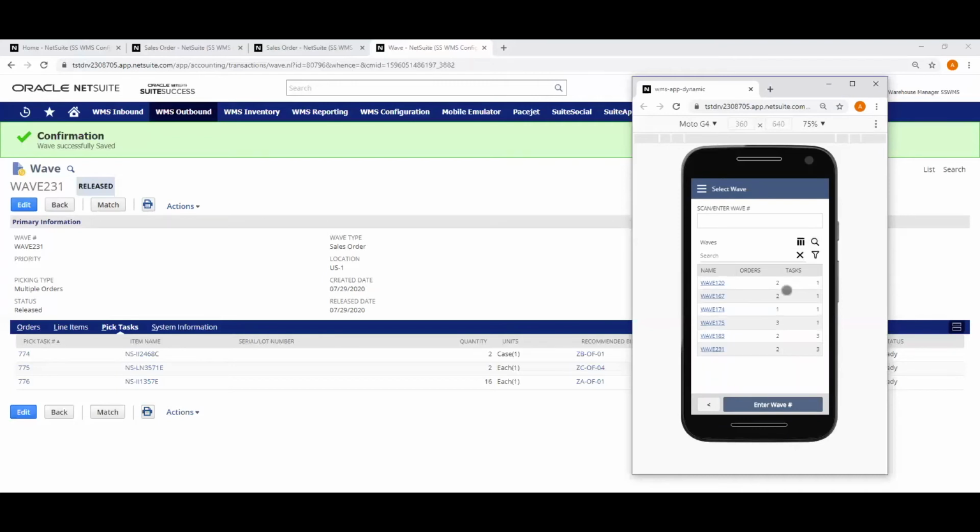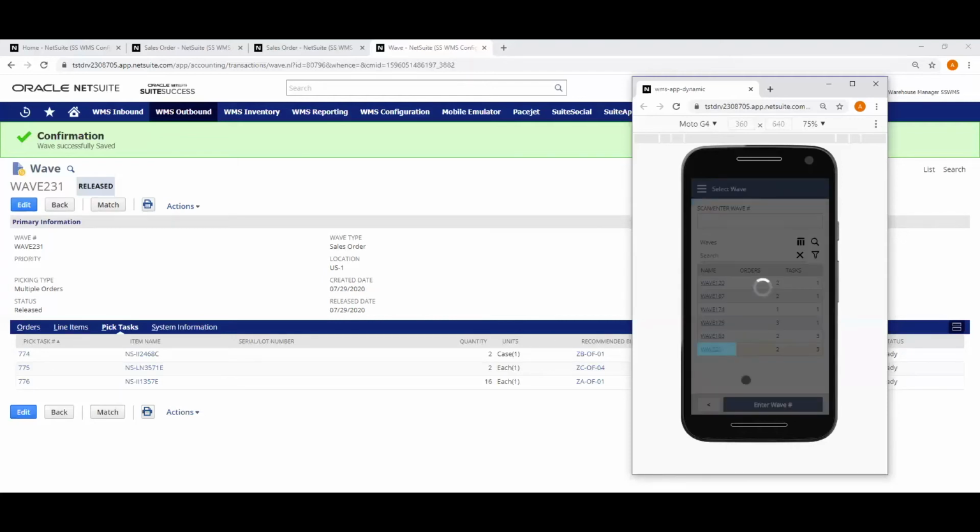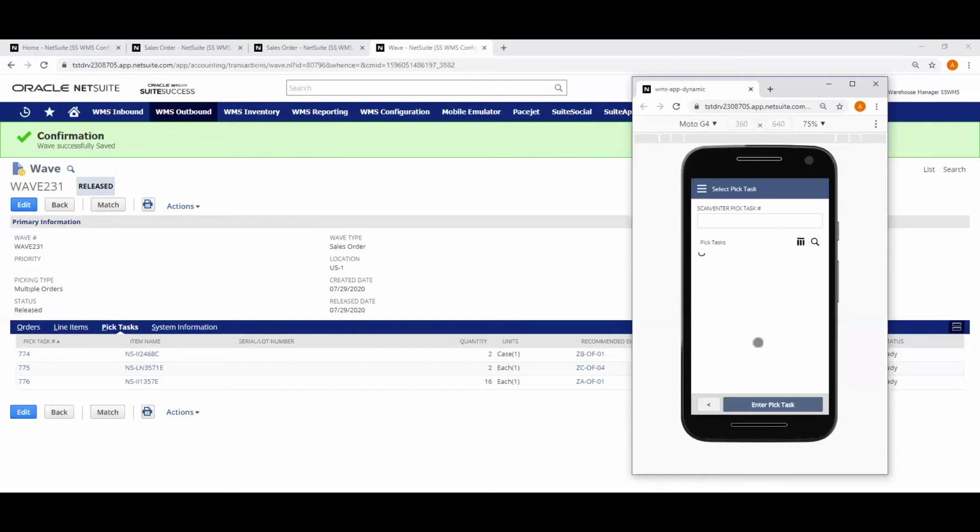I can also sort by, filter by any of the information in these columns. So for instance, if I just wanted to see the information in my wave, I could type my wave there. You'll see that the other waves sort out. I can also sort by any of the columns by just clicking on the column header. I'm going to select my wave 231.